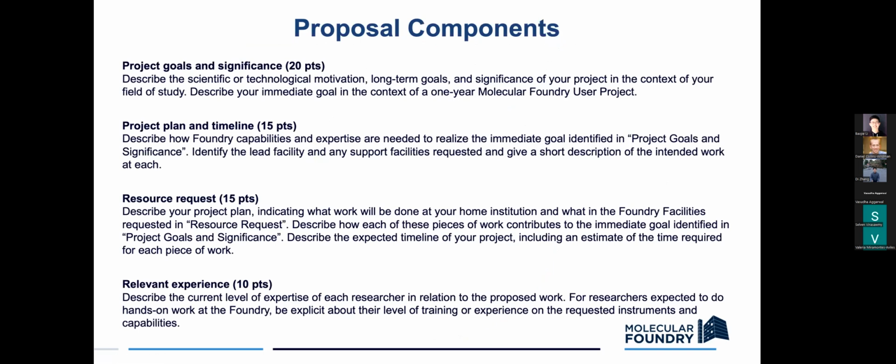Within that 2 to 3 page proposal that you're going to submit, there are 4 main technical sections that you will fill out. One is your project goals and significance. So what's the motivation for your project? What are your long-term goals? It sets the context for the 1-year project that you want to do here with us.